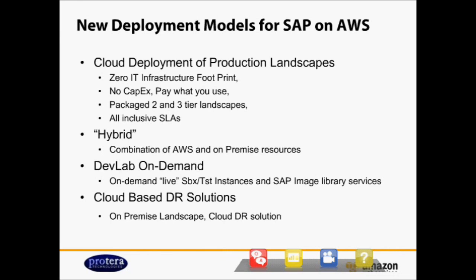And then lastly, the topic we're here to talk about today is cloud-based DR solutions. This is one of the areas that we're most excited about for what we've tested in DR, because the inherent capabilities we see in the AWS platform lend themselves very well to DR solutions. So with Protera, we migrated many customers over to the cloud for DR, and we're going to show an example today and some of the benefits in these next few slides, and how you can apply that to your customer systems.